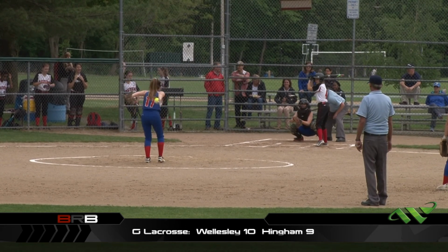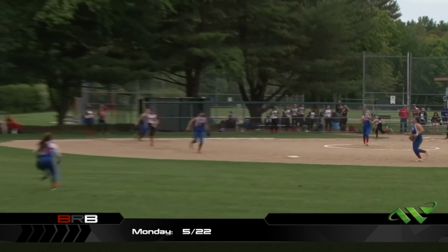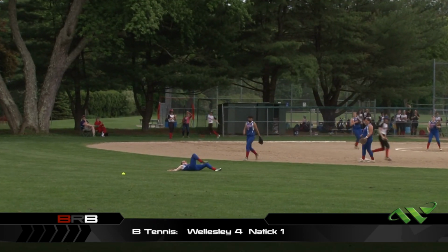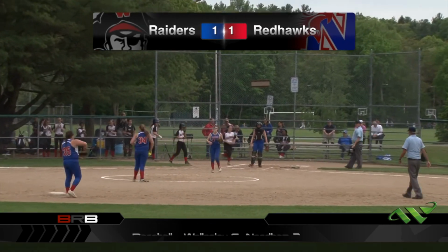Emma Goldenthal will be the next batter up, and with the runners off on contact, Goldenthal's fly ball drops in just out of Shayla DeGeorge's reach. Goringer comes around to score, and the Raiders' clutch hitting with 2 gone is key, tying it up here at 1-1.